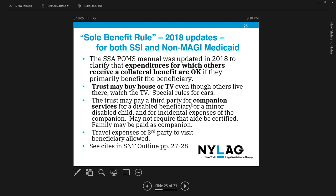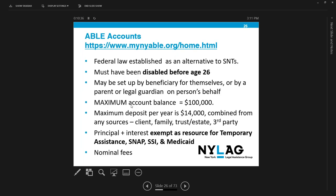So if these are things that are relevant to your practice, you might want to take a look at the POMS. Again, all the sites are in the outline. Travel expenses of a third party to visit the beneficiary are allowed. So a sister lives in California and the beneficiary lives in New York and you need a monthly plane ticket, you know, that could be allowed. And the level of proof needed is in the POMS, but they really did liberalize these rules.